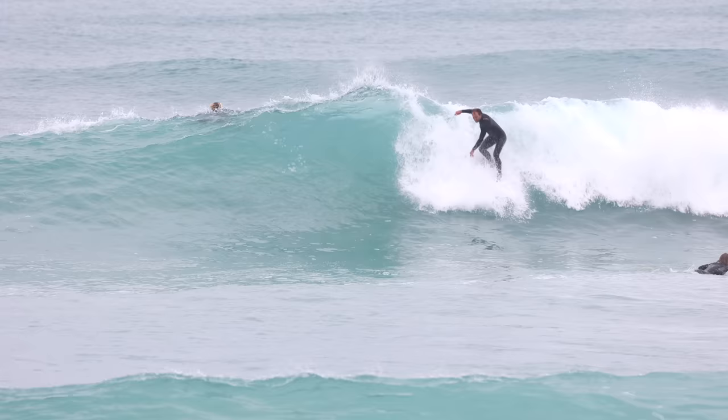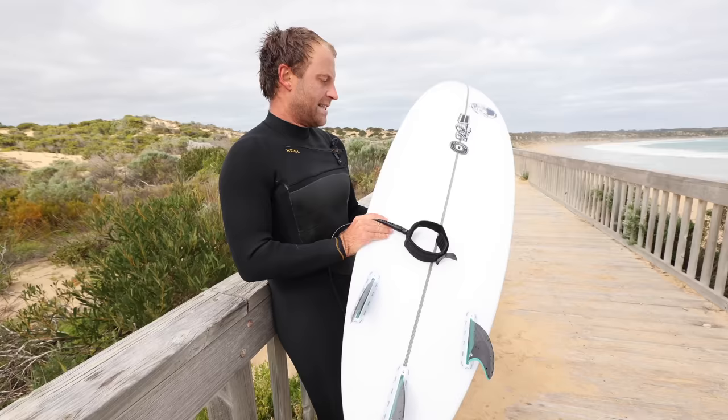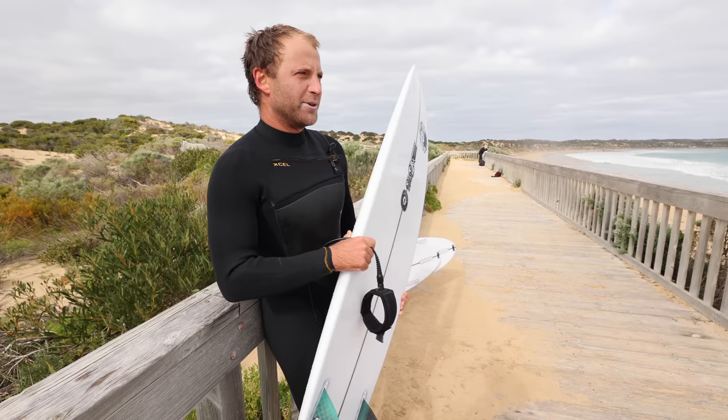The first wave, I was worried. I sort of came off awkwardly and it felt weird, but that was just so cool. So yeah, that's heat leader so far. Good wave board. Let's go find some more waves.